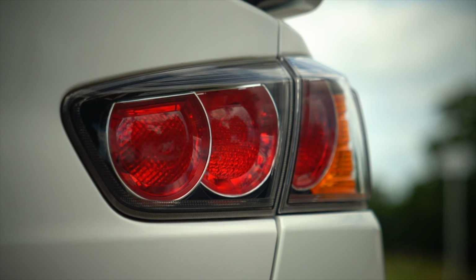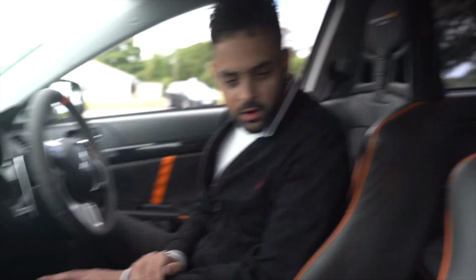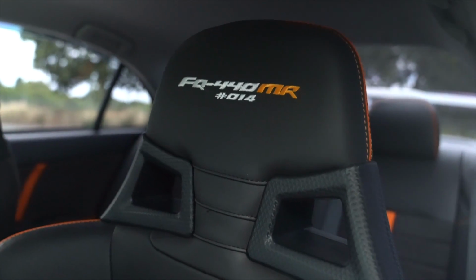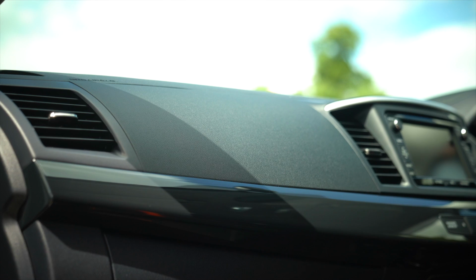Let's show them the interior quick then. It is a nice place, isn't it? Yeah, that's crazy. This is all factory. Obviously, you got the imprint on the headrest just there. Obviously, on the mats as well. So you got your number there as well. Yeah, hashtag 14, also on the mats. Nice. And also just down here in the centre as well. Right, little plaque. Lovely. It's a nice place to be, man.